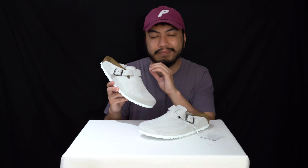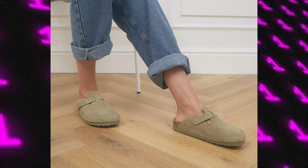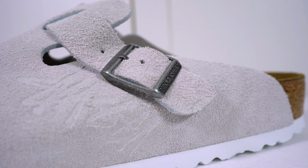I've never seen anything on a sandal. In all honesty, guys, I'm not gonna lie to you. I've always had my eyes on the normal Birkenstock Boston clog in the taupe colorway. However, they sell out, and we've seen it recently with the trends of casual comfort style, if that makes any sense, but loads of people have been investing their money into slippers. I mean, this essentially is a slipper.